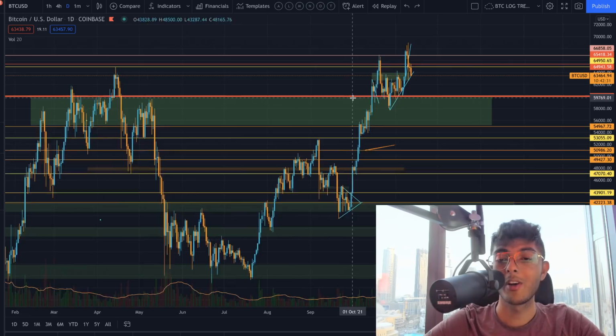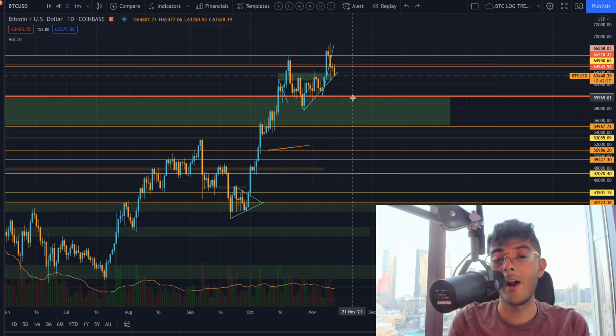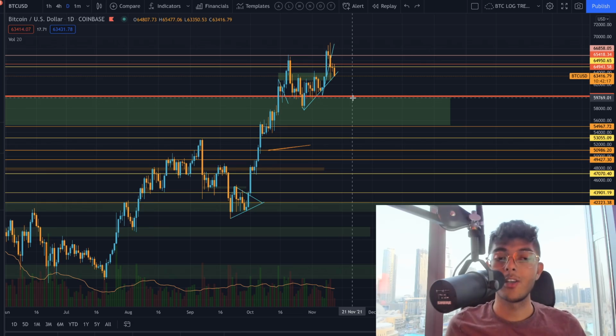I know a lot of people are going to potentially start to lose a little bit of patience here, but this is exactly how the market wears you down, so that you end up doing stupid things out of impatience. You don't retain a longer term perspective, and then you give your money to the people who actually are patient, right?